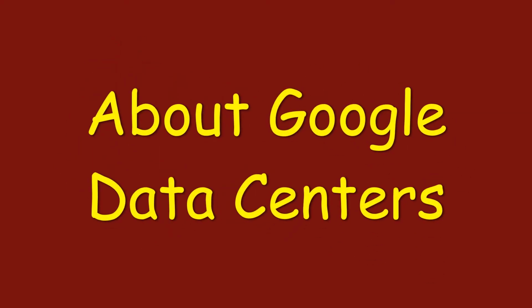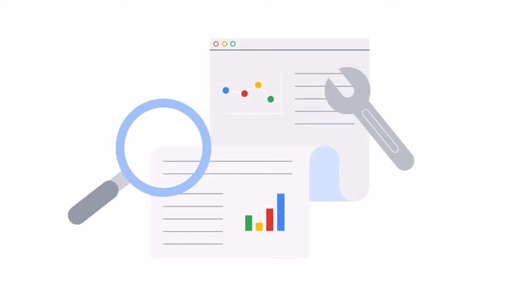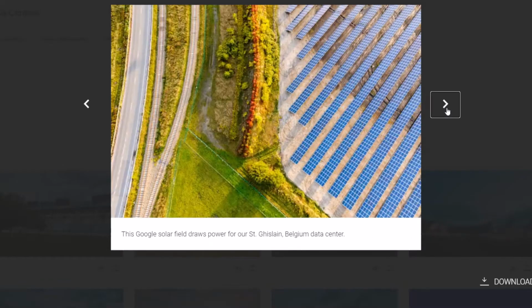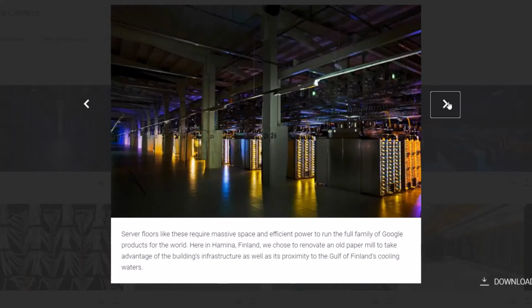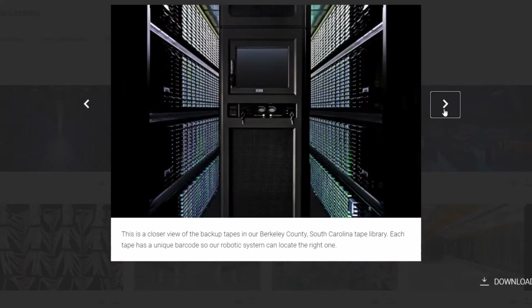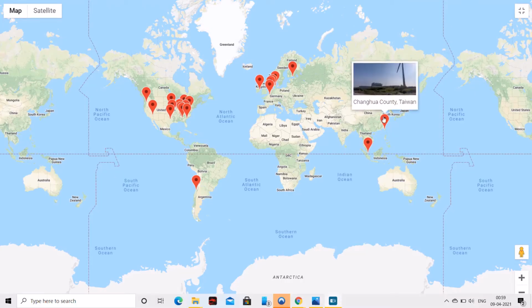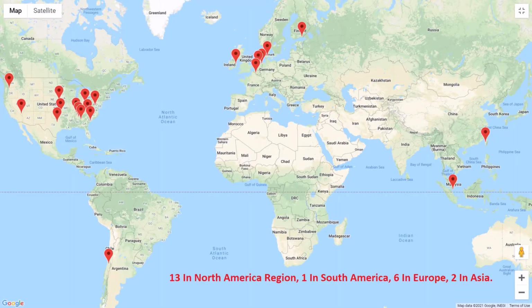Google data centers. Whenever you access Gmail, or edit your documents, or search for information on Google, you are using one of its data centers, and have the power of a supercomputer at your fingertips. Google owns and operates data centers all over the world, helping to keep the internet humming 24/7. Google data centers are spread across the globe: 13 in North America region, 1 in South America, 6 in Europe, 2 in Asia.